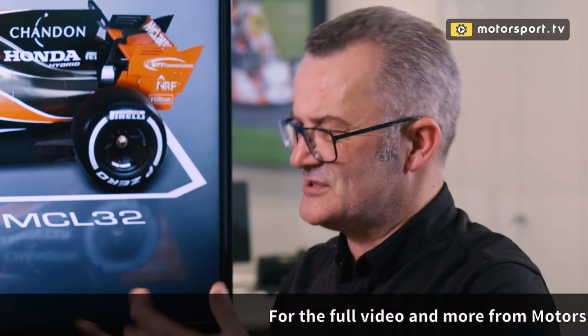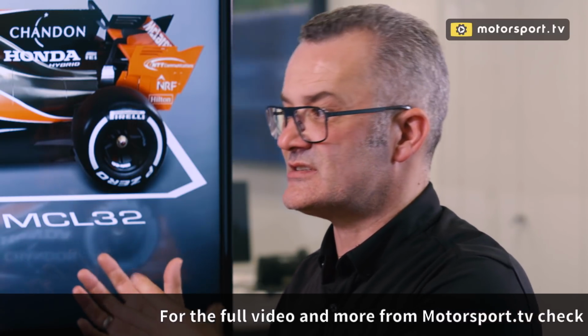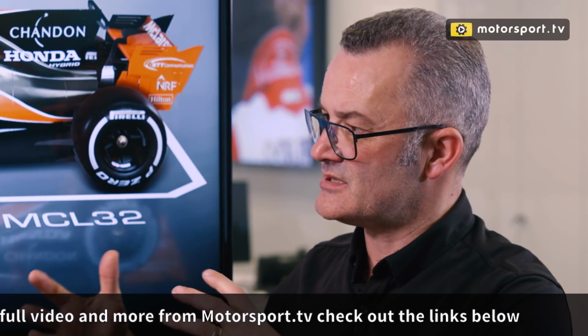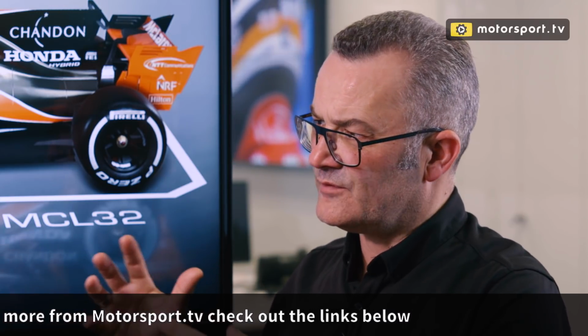H for heat, right? H for heat, yes. Although it doesn't actually work on heat, it still works on kinetic energy, but just to separate it from the KERS style energy recovery system. And this has always been a very hard part to engineer. And I think Honda have now got to the point where they've got this worked out.